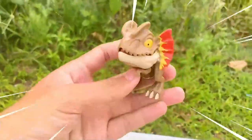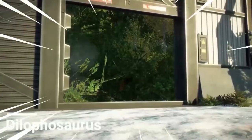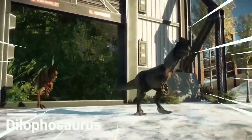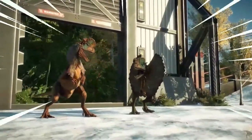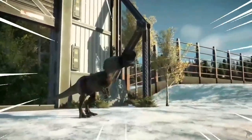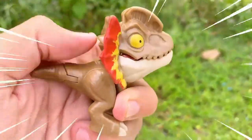Wow, it's so amazing. This Dilophosaurus was a carnivorous dinosaur. It was named after the distinctive double crests on its skull, which were believed to have played a role in courtship or species recognition. Dilophosaurus was one of the earliest large predatory dinosaurs, and it likely preyed on smaller dinosaurs and other animals of its time.